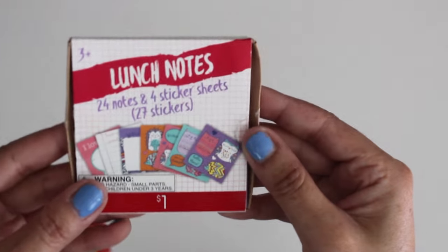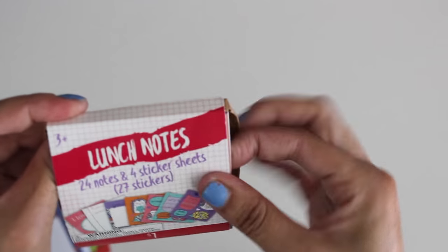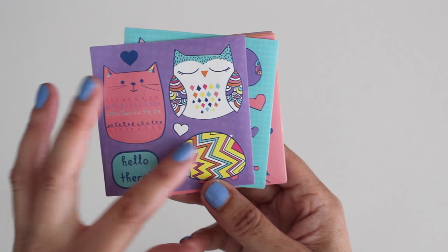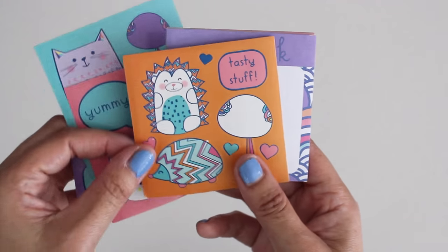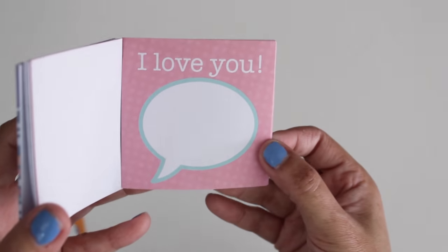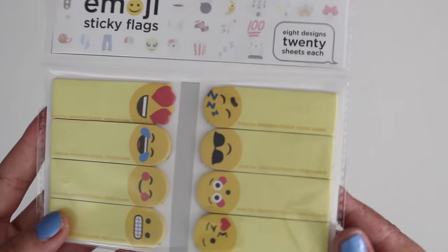We have the other lunch set, $1. Again, 24 notes and 4 sticker sheets, and let's have a look inside. Here's the second lunch note set. Look how cute! The kitty cat. If you remember our previous hauls, we had the diaries and the journals carrying the same theme. So 1, 2, 3, 4 sheets, and then it has you rock. Again, have a great day. This time it has the note line sheet and a word bubble with I love you.